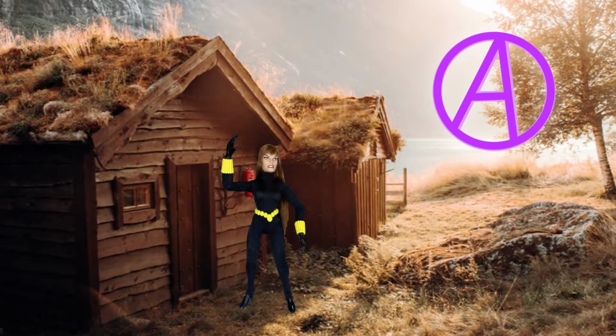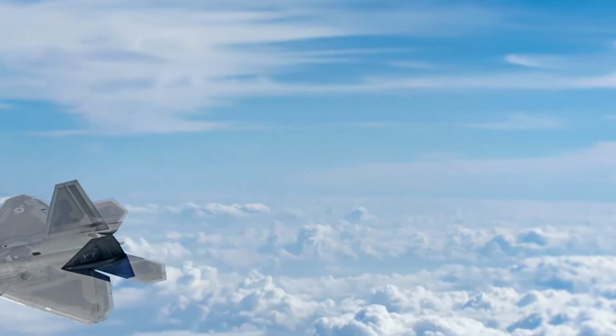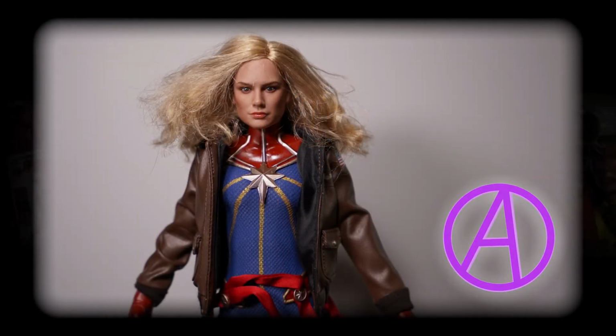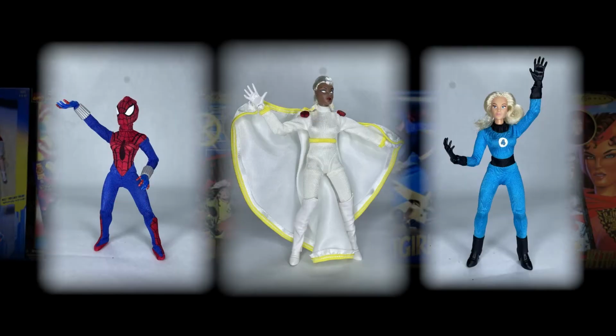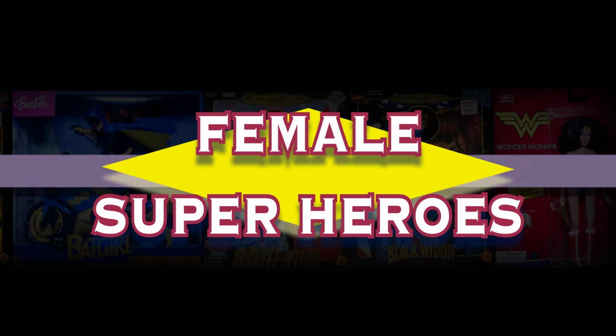The Avengers have the likes of Black Widow, a former spy and agent of S.H.I.E.L.D., alongside Captain Marvel, a former pilot who, through an accident, obtains superpowers and aids in helping the Avengers. These fantastic females possess awe-inspiring powers and are only a drop in the bucket of the world of female superheroes.